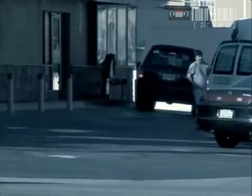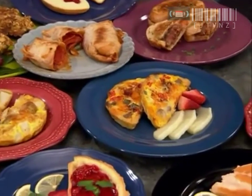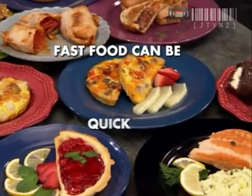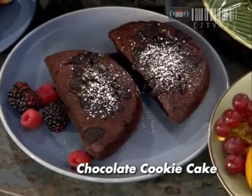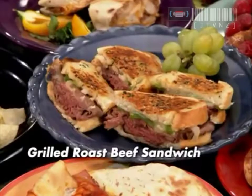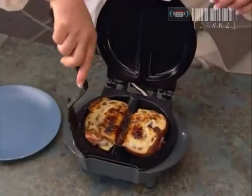We don't have time in our busy lives to wait for food, so we fall into the fast food rut or buy carb-filled snacks. Well, millions have discovered the secret that fast food can be quick and healthy for breakfast, lunches, dinners, even desserts, all thanks to the original Express 101. What would you say if you could do even more?